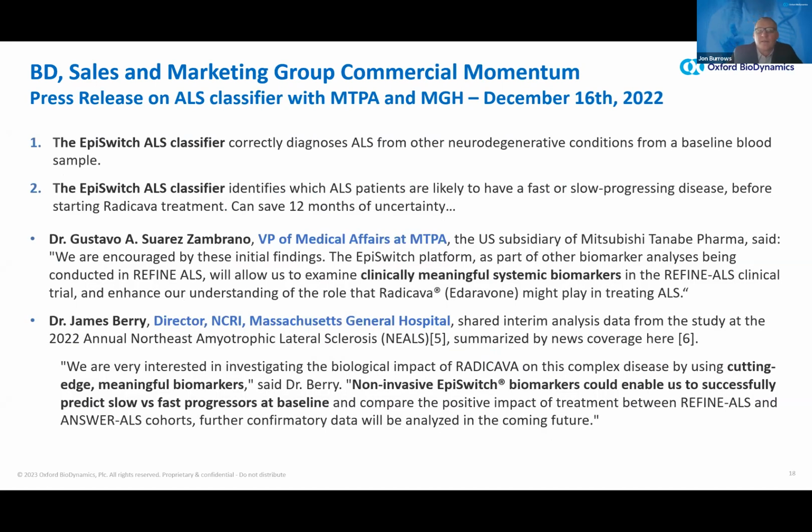But what I want to get at on this next slide is that when we were at the SITC meeting, and we did a press release on this in December, right before Christmas, we sat down with the doctors at Massachusetts General Hospital and Harvard Medical School who were running this phase 4 for Mitsubishi. And they had analyzed all of the clinical trial data and our biomarker classifier data. And the interim analysis of that revealed, number one, that our classifier correctly diagnoses ALS or MND from other neurodegenerative conditions from a baseline blood sample. Now that is very, very important because up to 20% of ALS diagnosed patients actually aren't ALS. So you need to know who's who. Baseline blood is a very simple and easy way to do this.